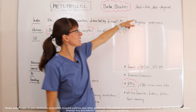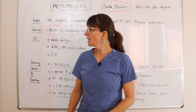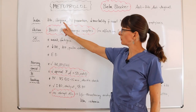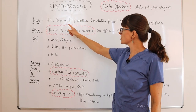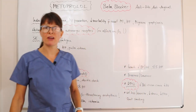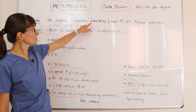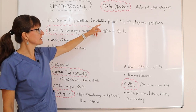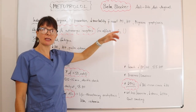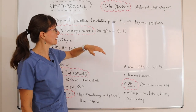Metoprolol is one of the top 10 most commonly prescribed medications in the US. Medications ending in "lol" are also referred to as beta blockers. They have antihypertensive and anti-anginal properties. Specifically, metoprolol is indicated for hypertension and angina, as well as myocardial infarction prevention in patients that are high risk, but it also decreases mortality after a recent MI. So this is a medication that you will many times see a patient on that recently had a heart attack.